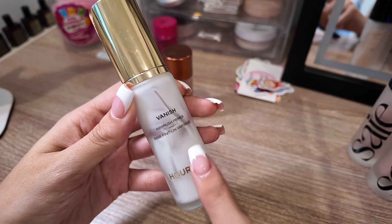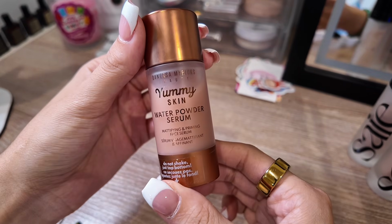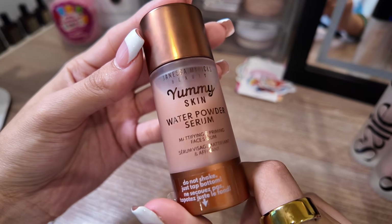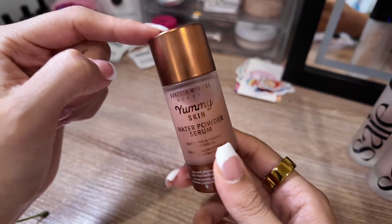My number one all-time favorite airbrush pore refining primer, Danessa Myricks Yummy Skin Water Powder Serum. I honestly haven't given this product enough time, so I definitely want to use her before summer is over. That way I can test it out. If not, then I'll be giving it away to a friend.